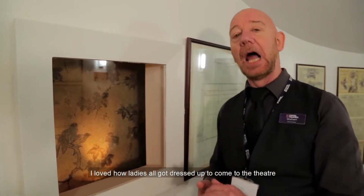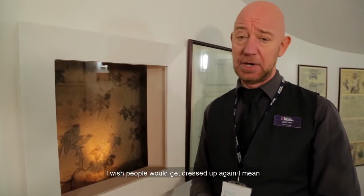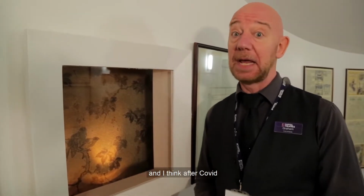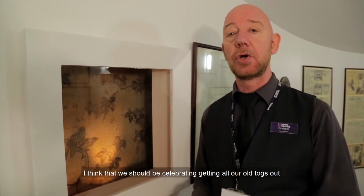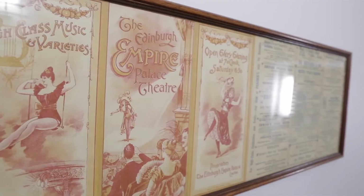And I'm just thinking how wonderful it must have been to go into all these different rooms. I loved how ladies all got dressed up to come to the theatre. I wish people would get dressed up again. I think you enjoy something more if you're all dolled up. And I think after COVID, we should be celebrating getting all our old togs out and getting ourselves beautified. I mean, jeans and trainers, no.